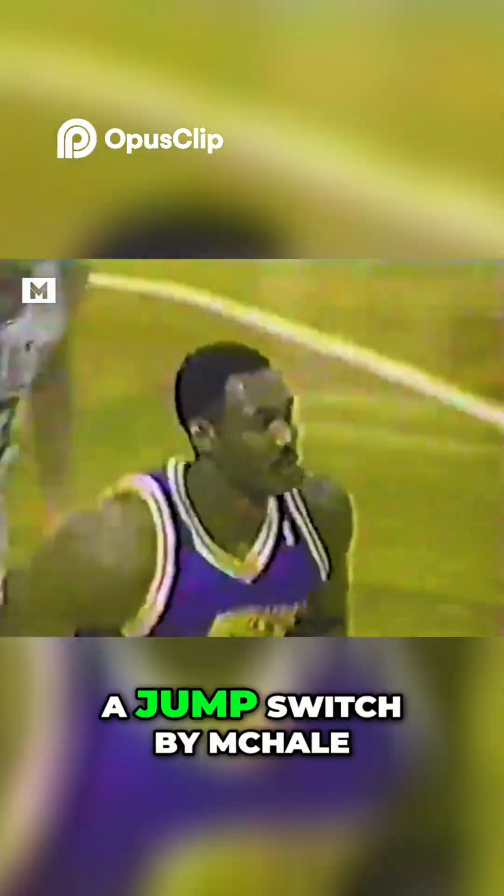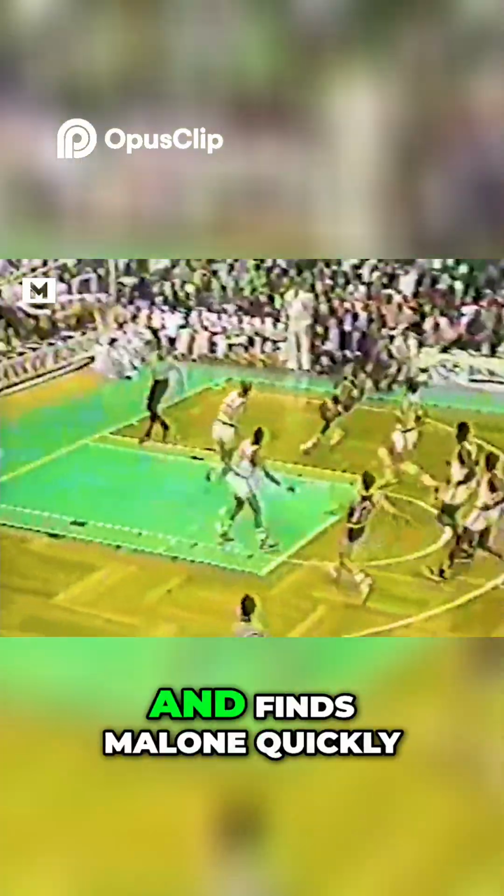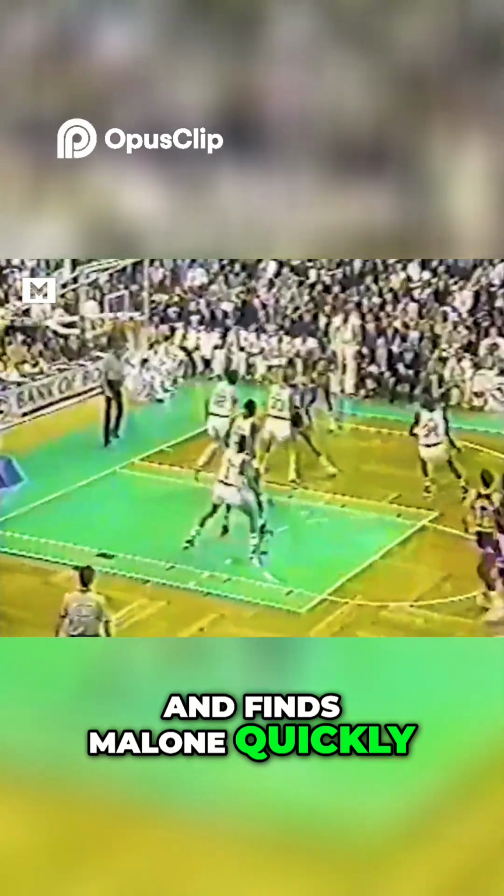Stockton, good look inside for Malone. Oh, boy, he just bowled Ed Pinckney over, and that's neat. Stockton to Malone. We'll hear that a lot tonight. Malone buries the turnaround. And that's two. A little pick and roll and a jump switch by McHale. Here's Stockton, and look who's ahead of the field again. Watch out, Larry. Malone for two. Now, with Ed Pinckney being on the bench. Stockton finds Malone quickly. Back to Karl Malone from Bailey, and there's two.